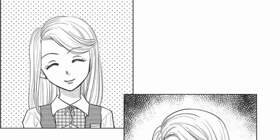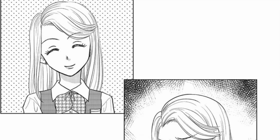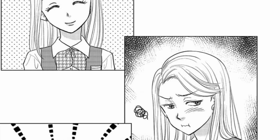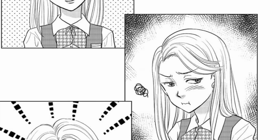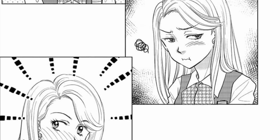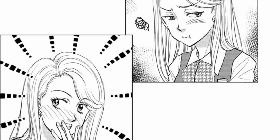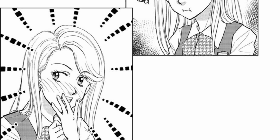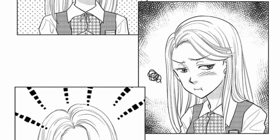Expressions. Fake smile. This is a smile with no compassion toward the customer. Add mechanically raised corners of the mouth. The eyebrows are drawn together. There are no wrinkles, but the eyebrow shape is closer to angry than a smile. It's an annoyed smile. The curve of the eyelids expresses discomfort. You could add a popping vein on the forehead to show that she's annoyed.